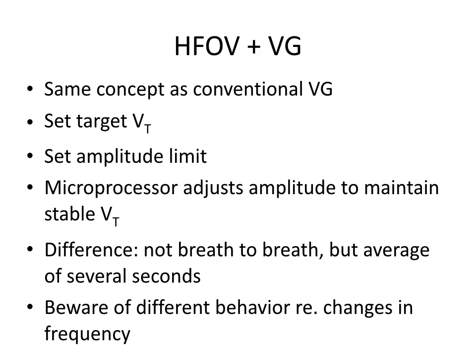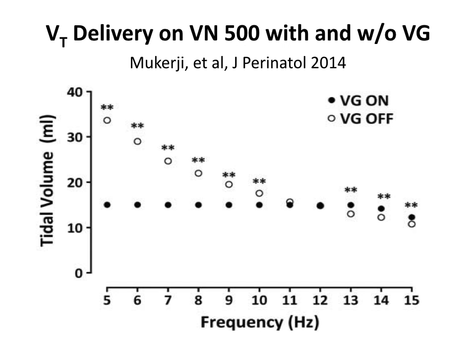So for teaching the young ones, the uninitiated ones are going to be confused initially if you start using volume guarantee on high frequency and they're used to it behaving differently. So just a caveat there to keep in mind. So there are limited published data on the oscillator in the volume guarantee mode.